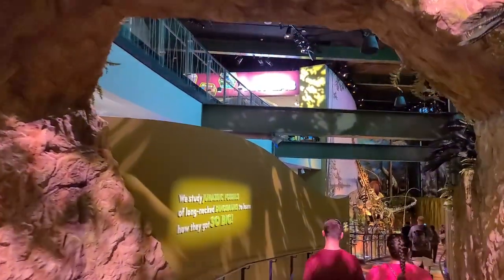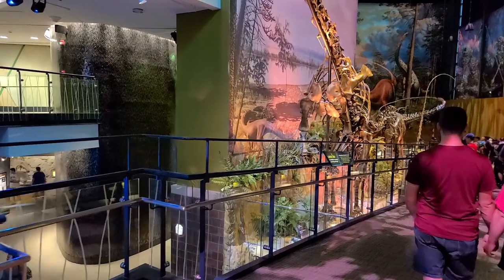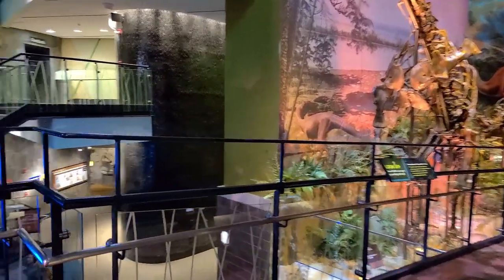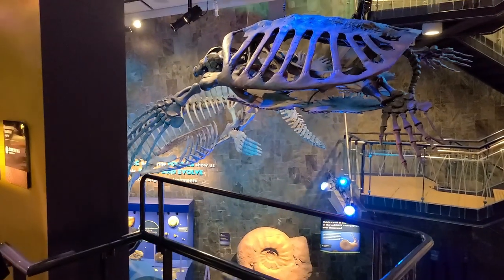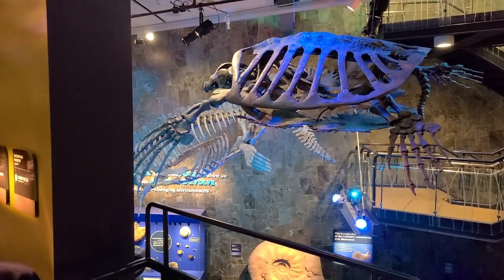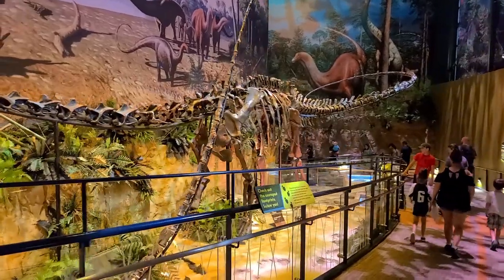This part was really cool because it had huge dinosaur skeletons and other statues and things. Thankfully, it was not loud in there at all, so Allison was able to look around, take her time, and not get freaked out.